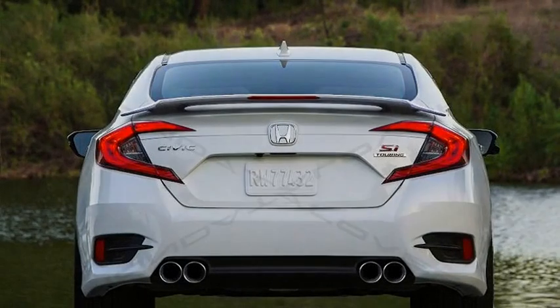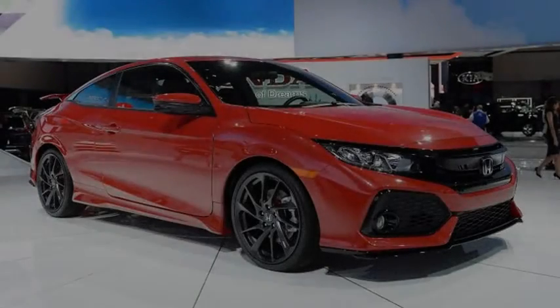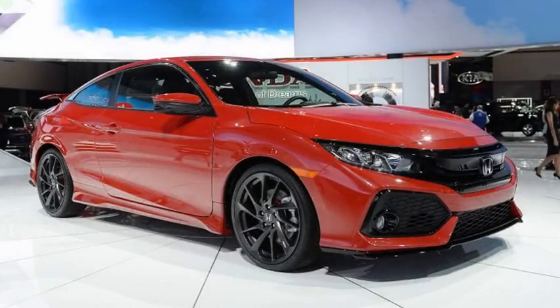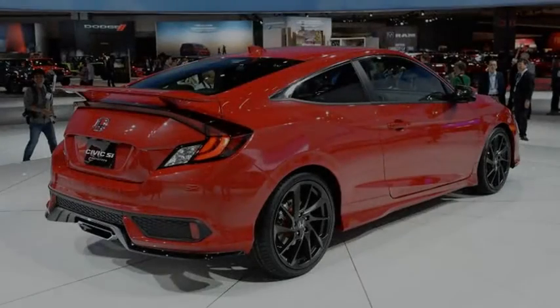But we were hoping for more power in a world where 220 horsepower Volkswagen GTIs, 252 horsepower Ford Focus STs, and 268 horsepower Subaru WRXs exist. At least a short-throw 6-speed manual transmission remains the only gearbox available on the Si.